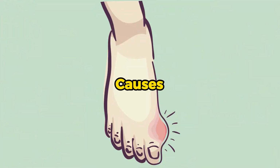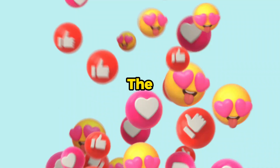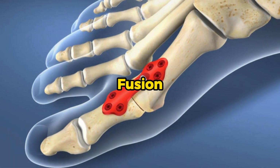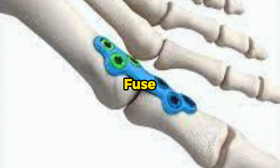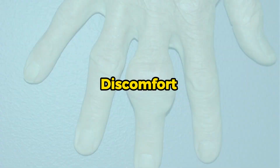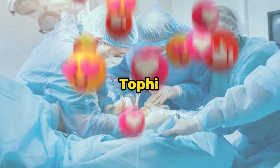If gout causes severe pain, a major abnormality, or a severe infection at the site, a person may be a candidate for surgery. Gout surgery options include joint fusion. If chronic gout causes extensive tissue damage, surgeons may fuse two joints together to stabilize them. Joint replacement: surgeons can replace damaged joints with artificial structures. Tophi removal. In cases of severe discomfort, abnormality, or infection, a surgeon can remove tophi.